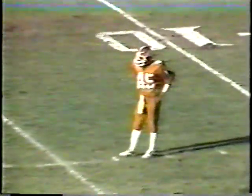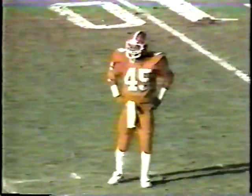Well, we get word now that North Carolina has lost. That means Maryland wins the ACC title outright, even though they lose here at Clemson. They are now the ACC champions, although I don't know that they're feeling awfully good about that right now. And they're only one loss, of course.